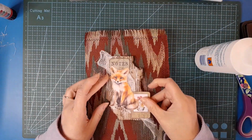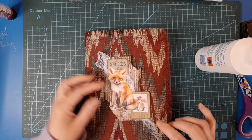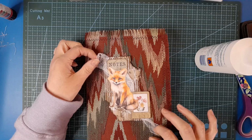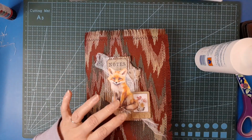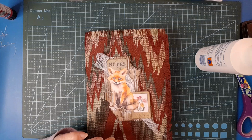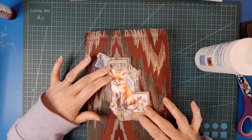Okay, what's that looking like now? Oh, that's so cute. And I think I'll leave these bits loose. I'm not going to glue them down, so they definitely will fray. I expect them to fray, and I think that is fine. But how cute is that?